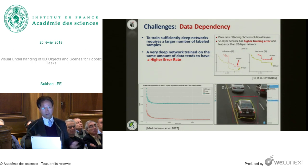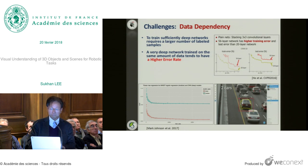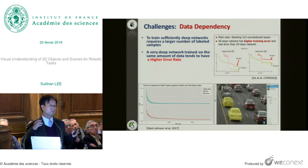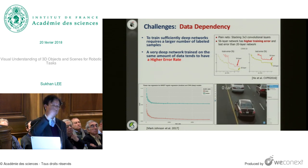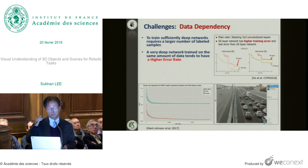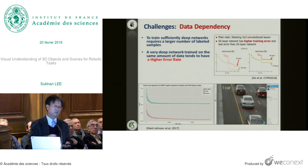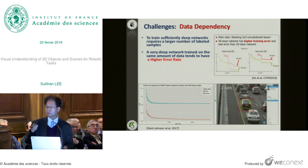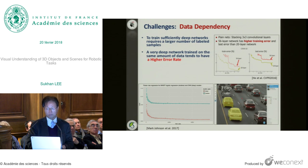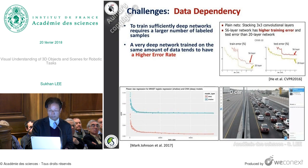But another one is data dependency. If you have a really deep layer of architecture, you know that you need a lot more data. Otherwise, it simply doesn't work. Also, if you don't have the amount of data required for this complexity of a network, you will have a higher error rate. This is well known already.